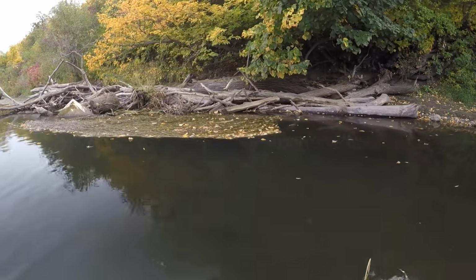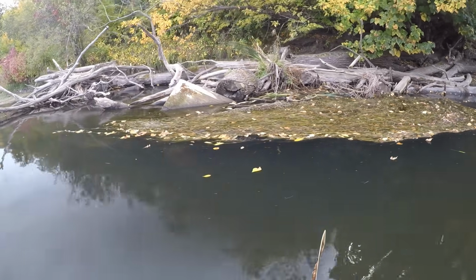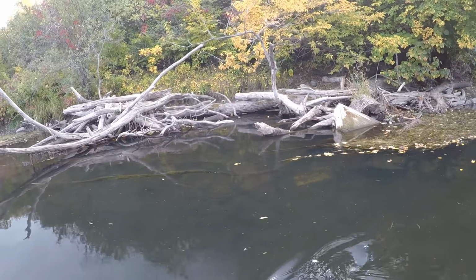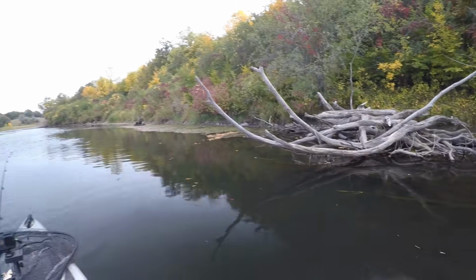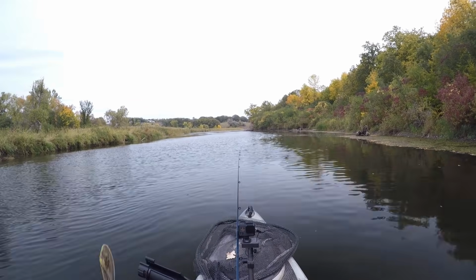I just want to look and make sure I don't see one sitting under there. That would be a little discouraging. No, I didn't see anything though. All right, we'll continue on.